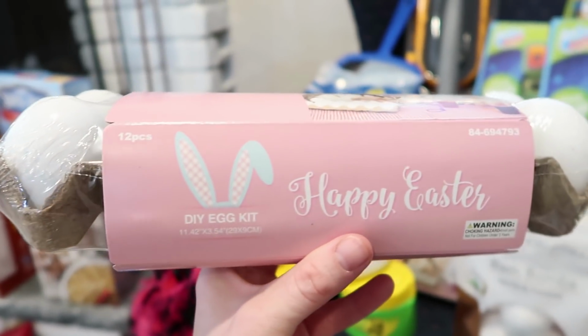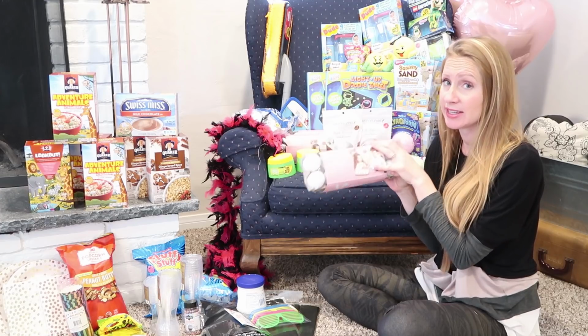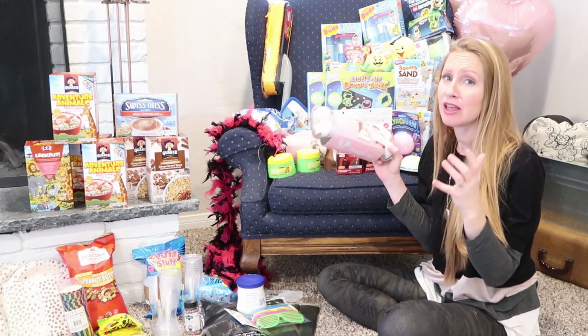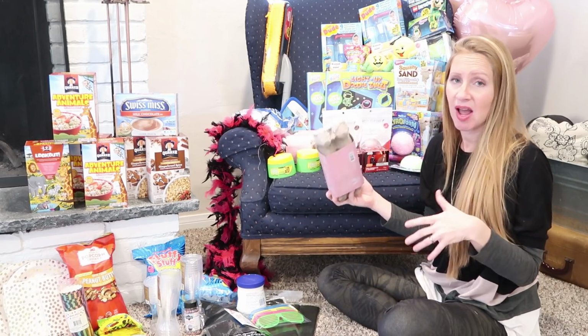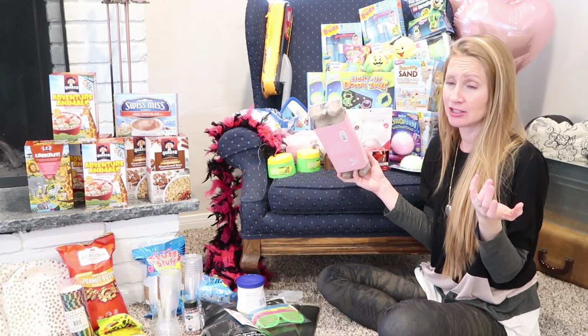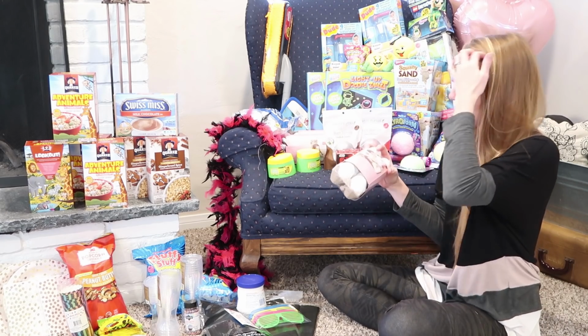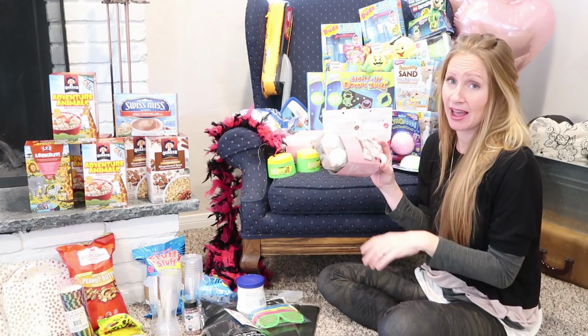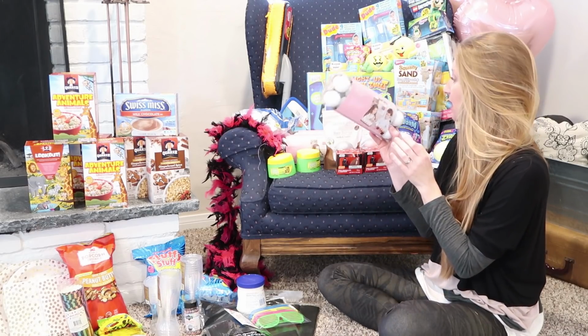They were $1 each carton, and I kind of liked this idea because I thought that the kids could dye them, and then I could use them as decoration around the house rather than boiling 3 to 5 dozen eggs and then us just ending up throwing away, because we do not eat that many hard-boiled eggs in our family, and I don't have enough recipes that my family will eat that use hard-boiled eggs. Anyways, I thought that was a fun idea.